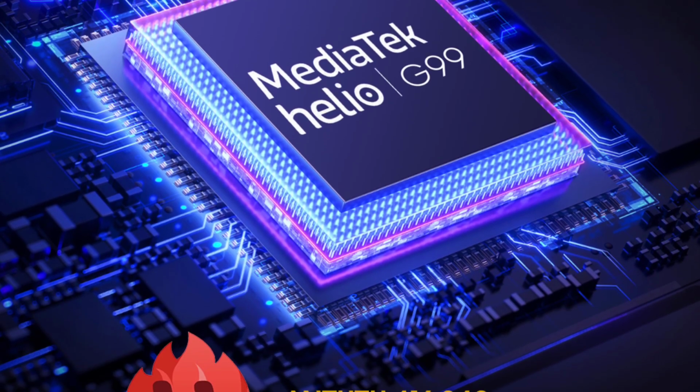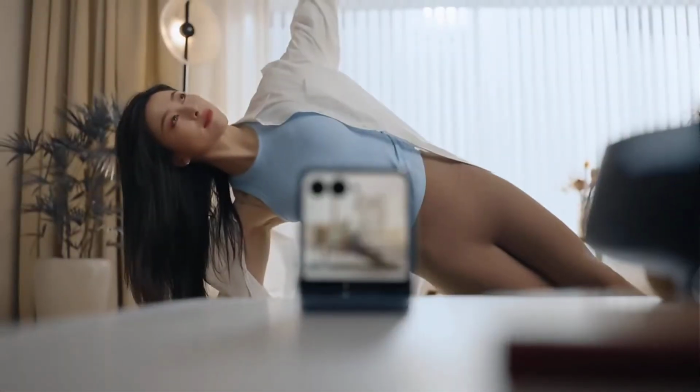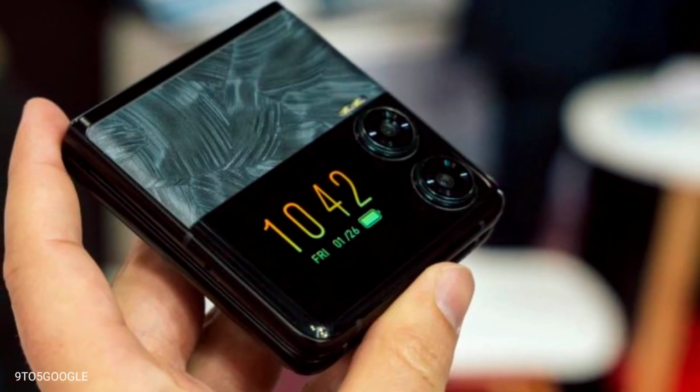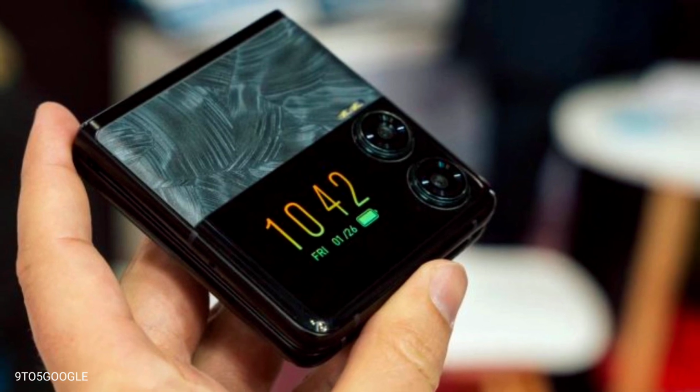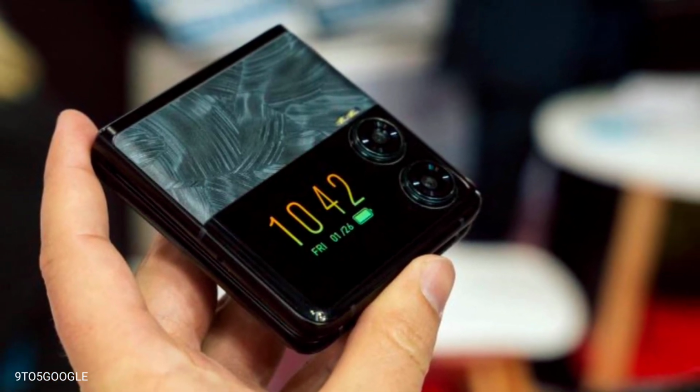Anyway, the phone has a 3600 mAh battery, which is quite okay for a foldable device, and it ships with the latest Android 14. And I don't know if it's going to be the stock version of Android or maybe there'll be a custom skin on top, but I hope it's stock version.